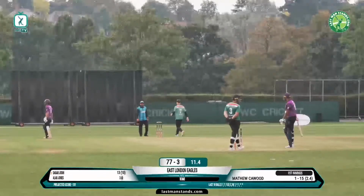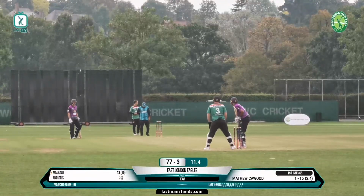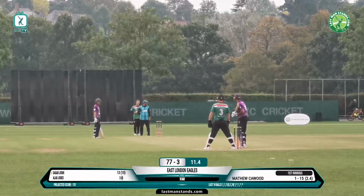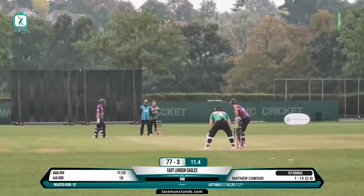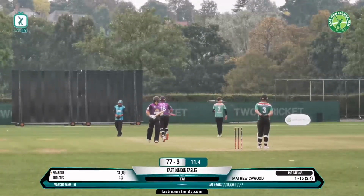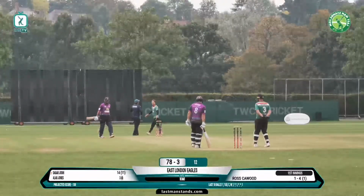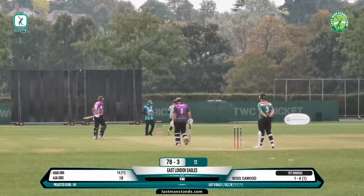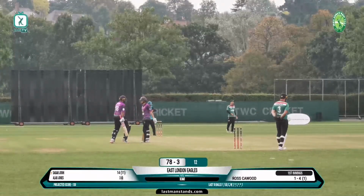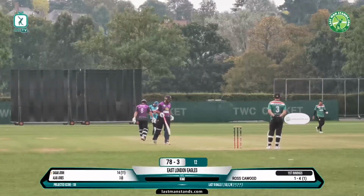You'll love the fact that they're playing on turf. He played in the Surrey Championship Premier League. He's retired from club cricket, but a skilled operator, experienced. He knows exactly what he's trying to do here. Just go straight into the pads again. That's a superb over. The score was 70 after 10. It's now 78 after 12, so only 4 runs since the turn. One of these batsmen's going to have to go now.